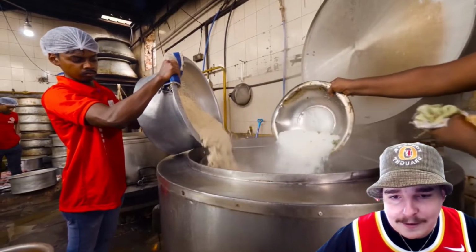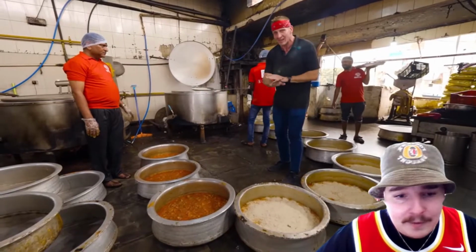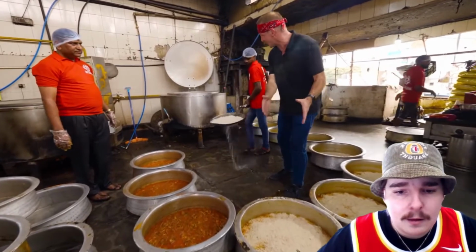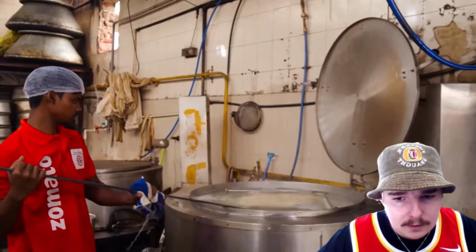On the side, this is basmati rice. It's put in there with coriander, with salt, and then it's cooked for about 10 minutes, but not all the way through. It's important that it finishes cooking in this pot when they steam it. Once our rice is medium rare, we're ready for the next step.